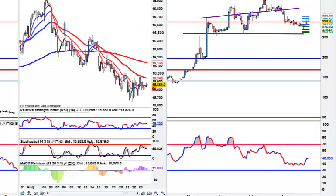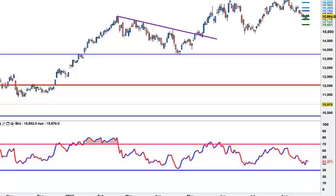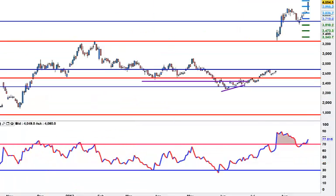Goldman Sachs. I think that's good. I think if we break Friday's high, it's a hammer on major support, 158.70. I think we break that high, 159.70. That's going back to 170. Facebook has been on an absolute tear. That's too extended to get back in.